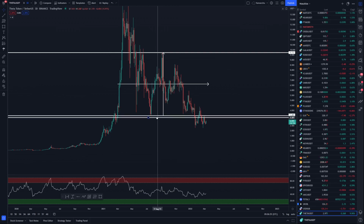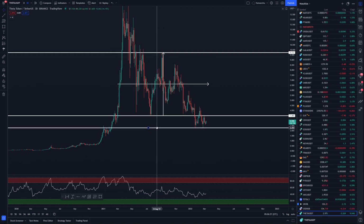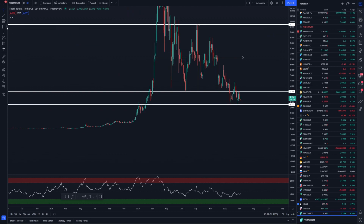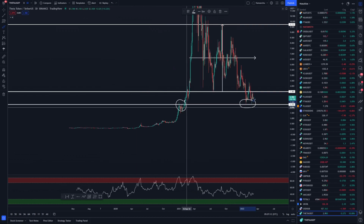So if you just drag this trend line down here, or should I say horizontal ray, we've got 2 taps at the bottom there, which is $2.27, and as you can see here, it was a clear area of resistance, which we then flipped to support, and that's exactly where we are now. So that could be that buy zone. I mean, it depends how the market goes.